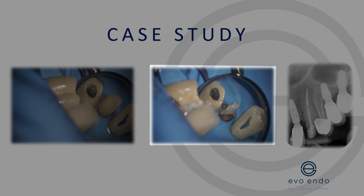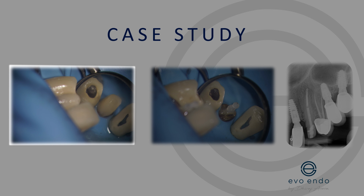I do not mind which system you use, so long as you understand the criteria of how it likes to be bonded in place. ParaCore by Coltene is a good product. For this case, I think I used Panavia V5 to bond the post in place, because there's some research out there that shows actually using a silane coupling agent on your post can increase your bond strengths. So I want to bond as predictably as I can. From that point on, it's as easy as doing your core build-up. And for me, my core build-up is something composite.